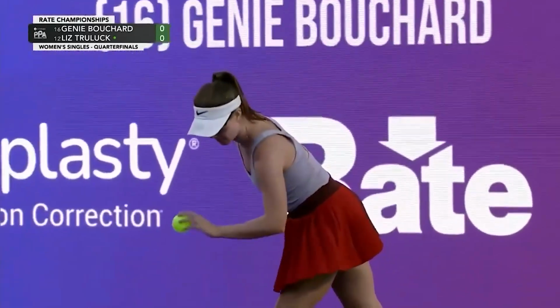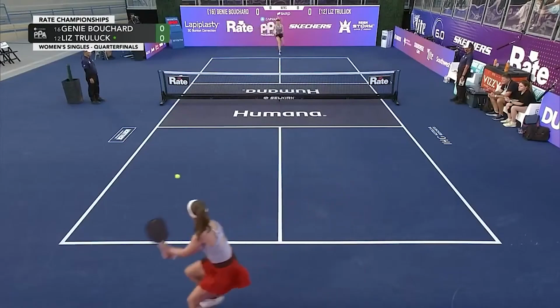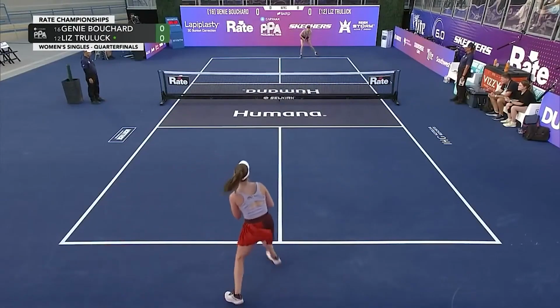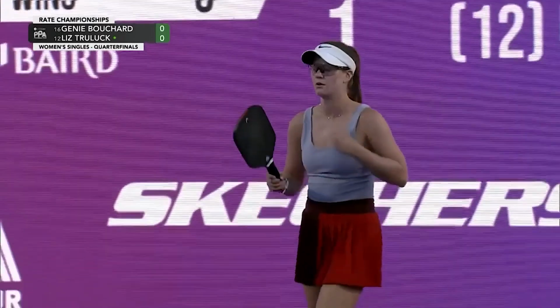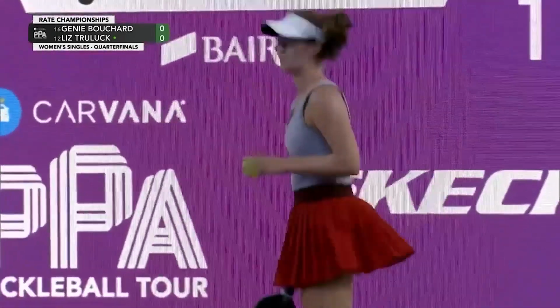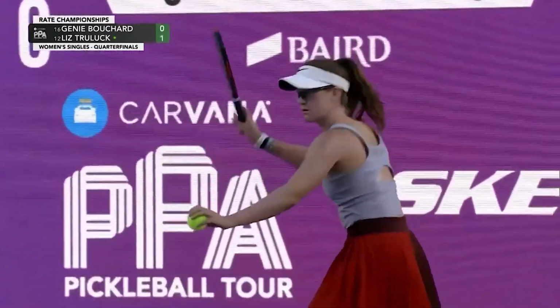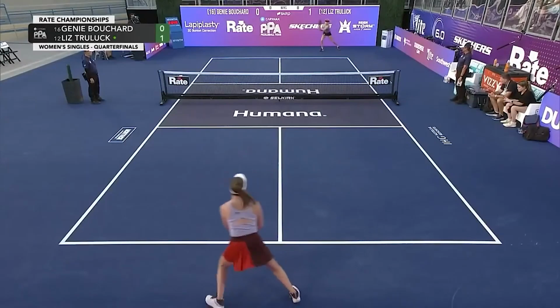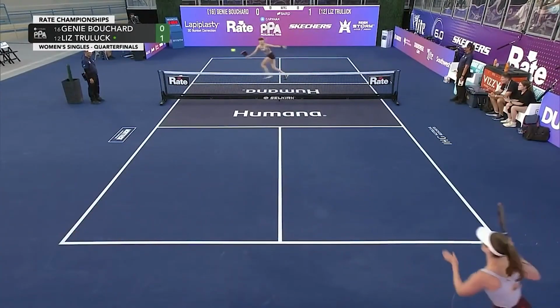There, but placing it back cross court deep. And Genie, like she did against Leia, she looks to come in a little more than a lot of the other ladies. You know, she's 5'10", got good volley. You know, her limbs are long, so she's a factor at the net.